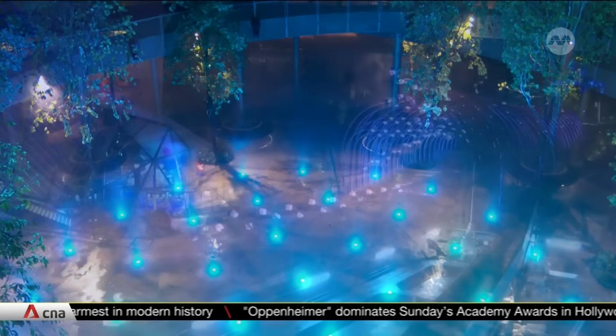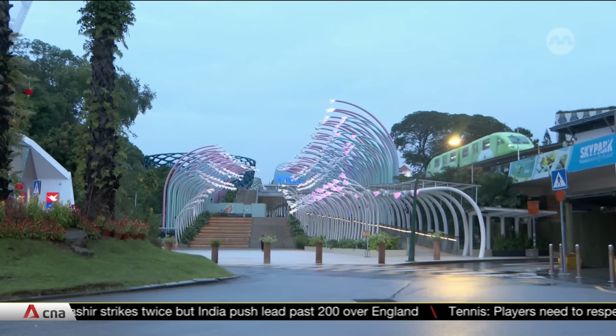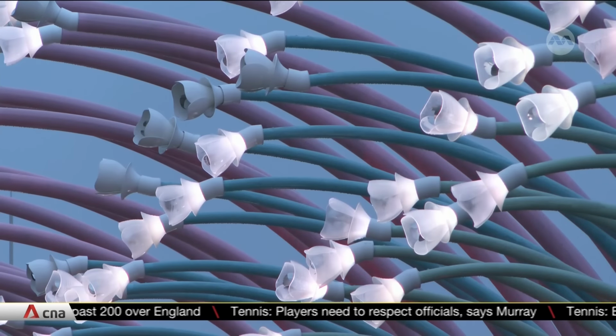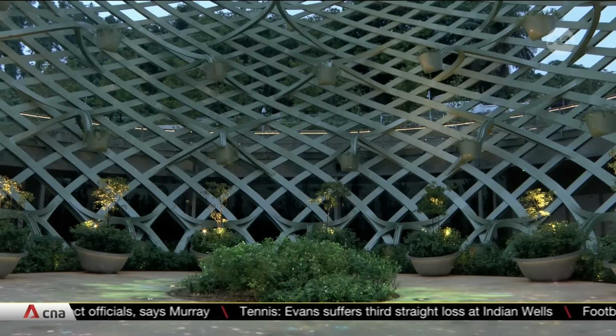Sentosa SensoryScape is one of a kind in Southeast Asia. The nature-inspired footpath is about the size of 5.5 football fields, linking Imbiah and Beach stations. While walking the trail, visitors can also wander off to other locations. This is the first attraction introduced under the Sentosa-Brani Master Plan. The tourism development, which was first announced in 2019, will span the next few decades.